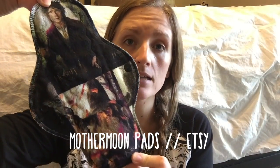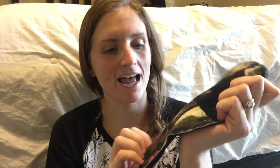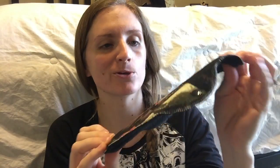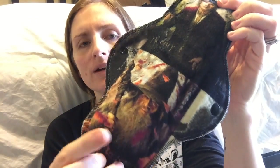So this is another Minky Top from Mother Moon Pads, and if you saw my last unboxing, you saw all of my Lord of the Rings pads now, and I actually used both of my Lord of the Rings pads from her this cycle. This is my Minky Top, and it's got Bilbo and Gandalf, and I absolutely love this pad. This is probably my new favorite.